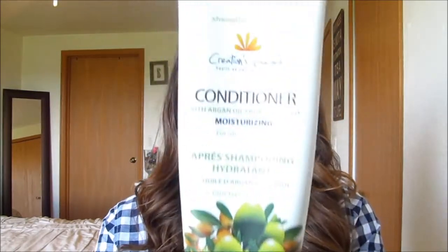Okay, last two products are hair products, and the first thing I have to talk about I found at TJ Maxx. So it's super affordable, but I don't know if you can find it because TJ Maxx stores are different, but I've been seeing it a lot there. It is actually a natural hair product, and it is the Creations Garden Conditioner, and it has argan oil from Morocco, and it's very, very moisturizing.